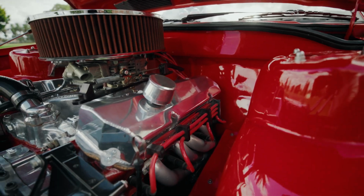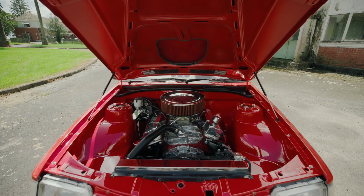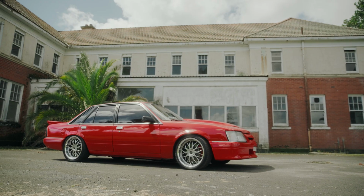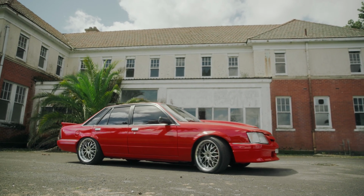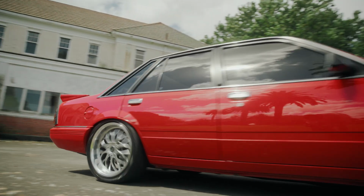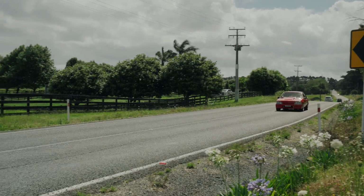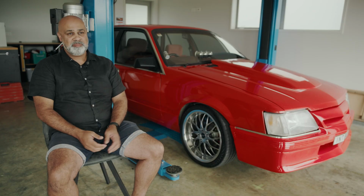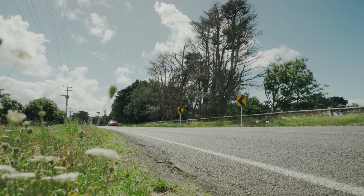Unquestionably, the highlight is the sound. The angry growl from the 308 cube motor, complete with Edelbrock Performer intake and Holley double pumper, rattles fences and turns heads wherever it goes. Yeah, the sound that it's got is perfect. Actually, it's a little exhaust that's just dumped at the diff. We made that in the garage again at home, and it's actually just worked out really well. It sounds awesome. I think there's one clip on YouTube that's got 20, 30, 40,000 hits on it, just from the sound of it, really.